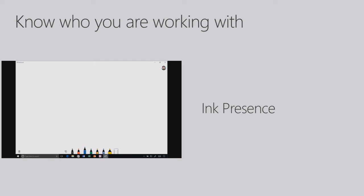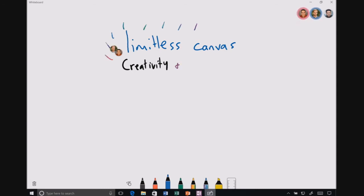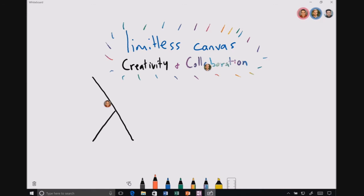The first one you may have seen is this thing called Ink Presence. So if we zoom in here and roll the video, you're actually seeing icons of the people that are entering the whiteboard session in the top right. And that just means they're there, they're present. They're now actively participating or watching the session at least. And then you see there's additional presence icons that are kind of floating around the screen wherever the ink is coming in. And we found through user testing this is actually really important to people because they are able to understand who's contributing what ideas on that canvas.